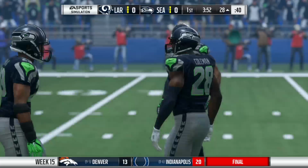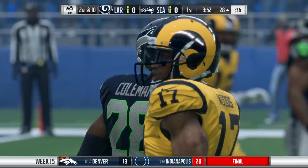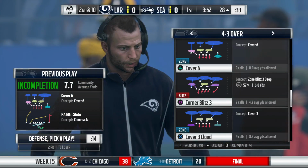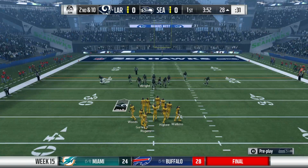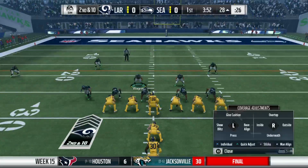And his throw is incomplete. Robert Woods, former USC man, the intended target. That'll bring up second down. Partner, your thoughts on this D-line? I love a unit that can control the run and get after the passer. This is an all-around terrific defensive front. Hard to move the ball against them on the ground, and then when you want to throw it, look out. Here they come after the quarterback.